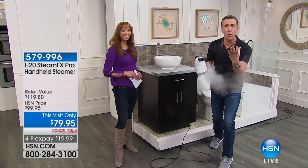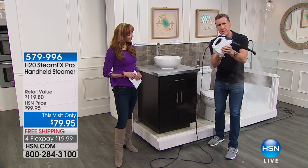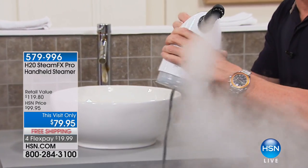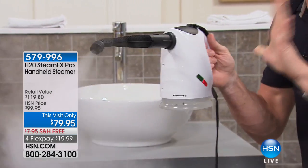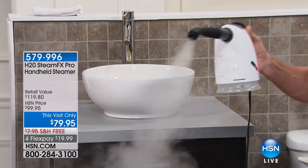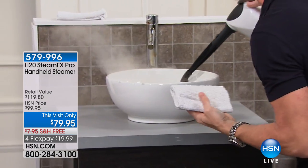This is tap water. You fill up the tank on the bottom of it. The tank is right here. Use regular tap water. You get continuous steam. I'm not even using my hands to get continuous steam. And you can use this on every single surface in your bathroom.